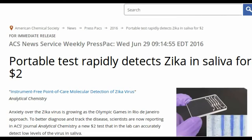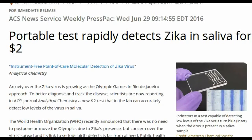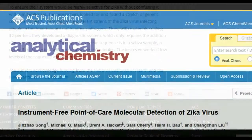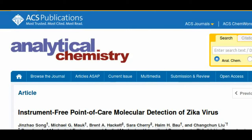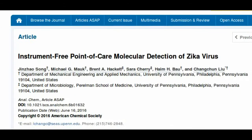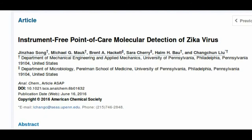Anxiety over the Zika virus is growing as the Olympic Games in Rio de Janeiro approach. To better diagnose and track the disease, scientists are now reporting in ACS journal Analytical Chemistry a new $2 test that in the lab can accurately detect low levels of the virus in the saliva.